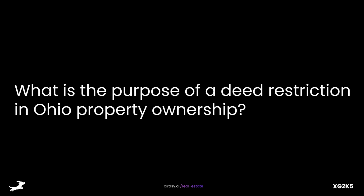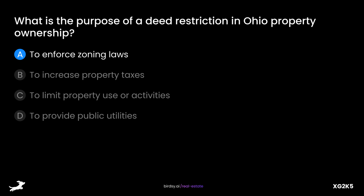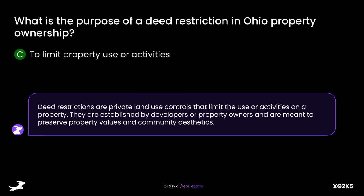What is the purpose of a deed restriction in Ohio property ownership? Is it A, to enforce zoning laws, B, to increase property taxes, C, to limit property use or activities, or D, to provide public utilities? The answer is C, to limit property use or activities. Deed restrictions are private land use controls that limit the use or activities on a property. They are established by developers or property owners and are meant to preserve property values and community aesthetics.